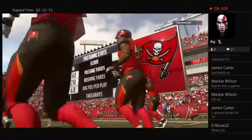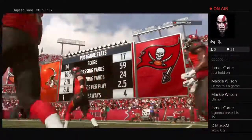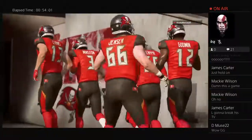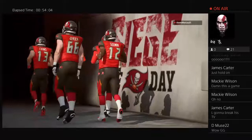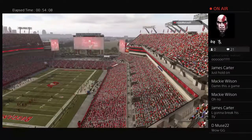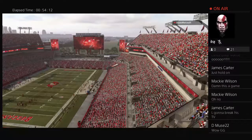So for the Buccaneers, their good start continues as they get their record up to 4-2. And they will hit the road next week to take on the Cincinnati Bengals. Meanwhile, for the Browns, it's loss number 5 for them on the year. And they'll try to rebound next week as they head to Heinz Field to take on the Steelers.